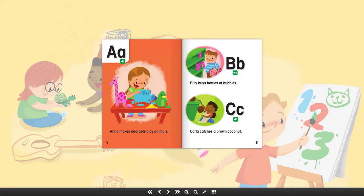A. Anna makes adorable clay animals. B. Billy buys bottles of bubbles. C. Carla catches a brown coconut.